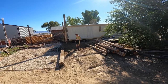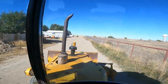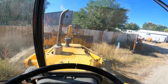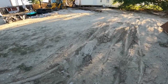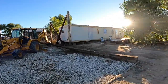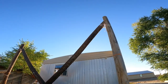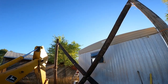Some dirt and finish it off. Getting dirt. Dirt acquired. All right, we got the X beam up there. There were some tribulations. It was a pain in the ass. But it's up and secured for the night.